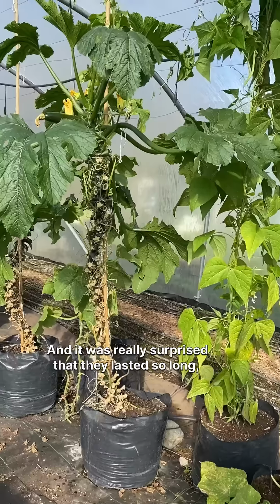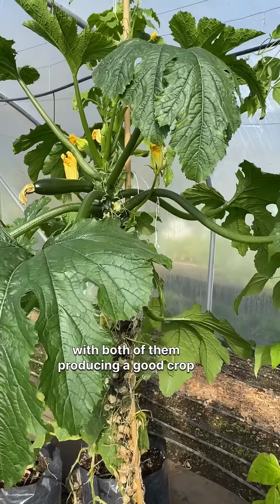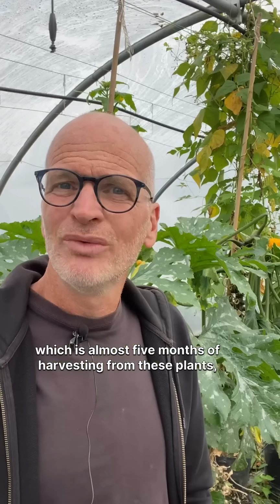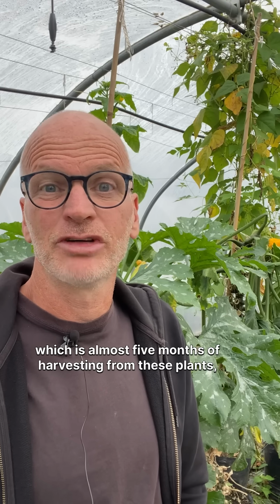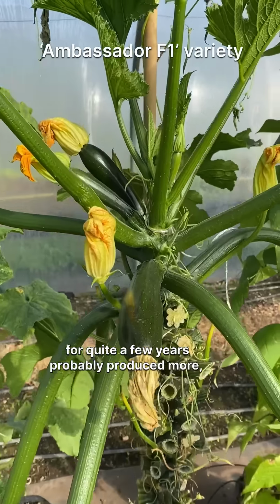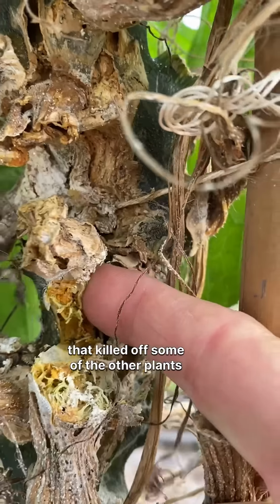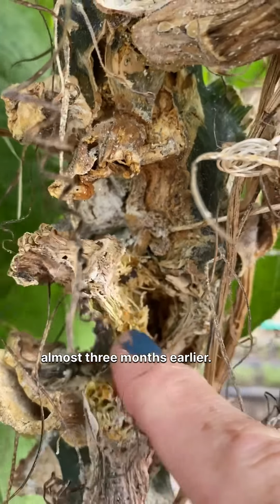the grow bag. And I was really surprised that they lasted so long, with both of them producing a good crop up until the beginning of October, which is almost 5 months of harvesting from these plants, which is definitely a record for me. The one larger plant of a variety I've grown for quite a few years probably produced more, but died off first, finally getting the same rot in the stem that killed off some of the other plants almost 3 months earlier.